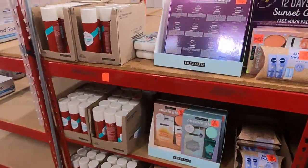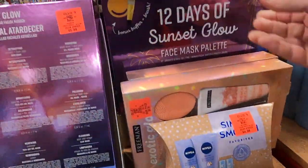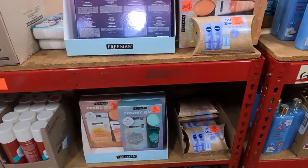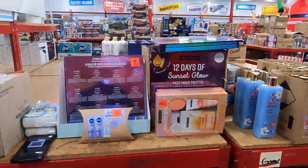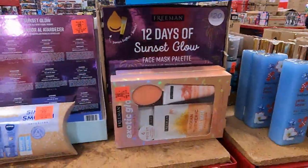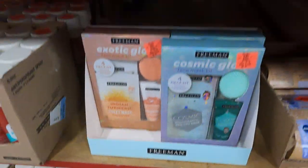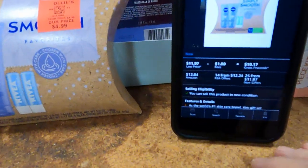Oh, these are new. That's new. And these are new. I'll use my app and let's see what we can find. Well, that didn't scan. That didn't scan. I'm going to come back and check those. But this did scan. Let's take a deeper dive and take a look at this.